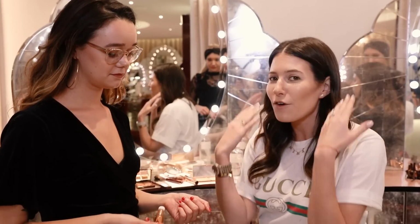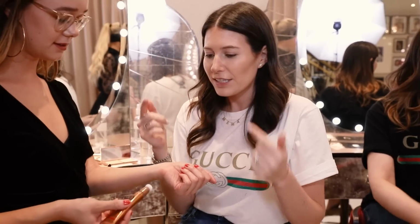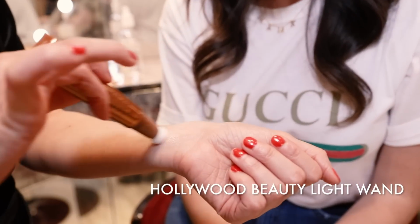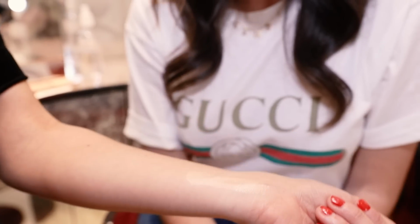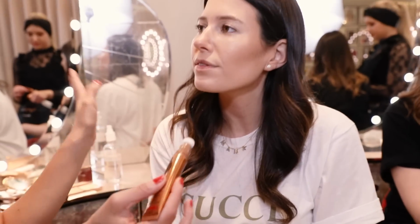As you can see, I've got beautiful sculpted contouring going on. So now it's time for the highlighting, because obviously you highlight after you contour, right? Yes. So what's this product? This is the Beauty Light Wand. So this comes in a pair with the contour. It's a really gorgeous rose gold colour. So it suits a lot of skin tones and goes on wet, but sits in quite a natural soft way like the contour does.